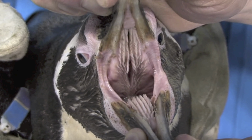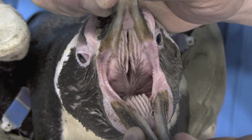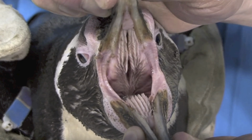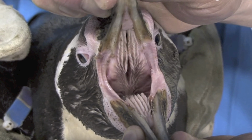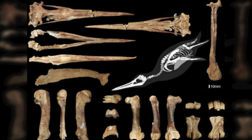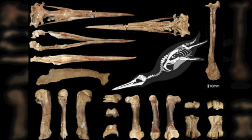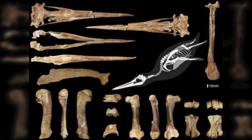Like other birds, penguins don't have teeth. Instead, they have backward-facing fleshy spines that line the inside of their mouths. These help them guide their fishy meals down their throat. The earliest known penguin fossil was found in a 61.6 million year old Antarctic rock, about 4 to 5 million years after the mass extinction that killed the dinosaurs.